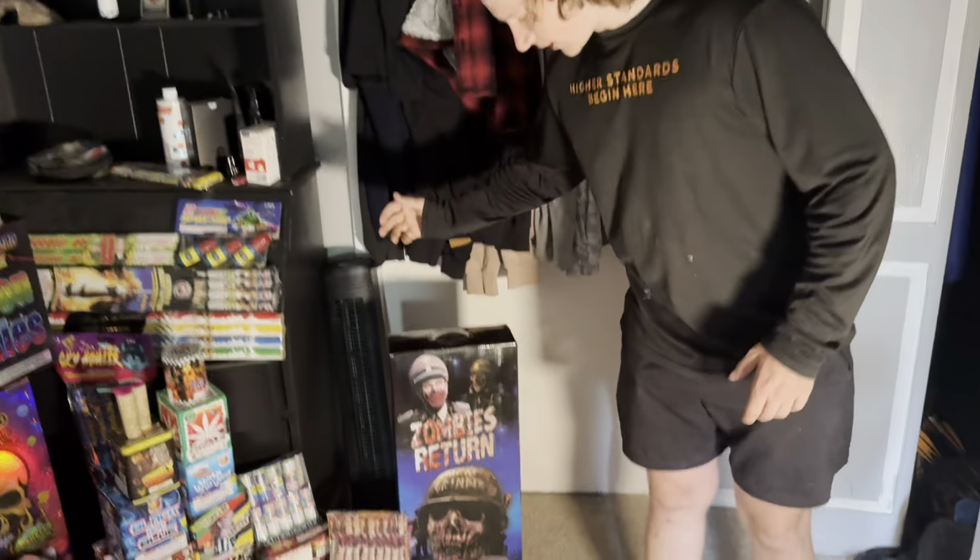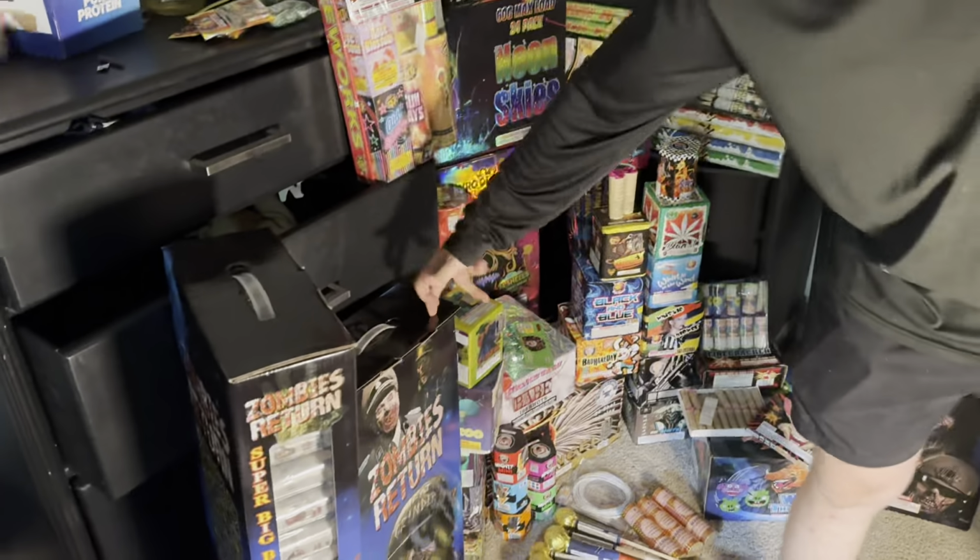All right, last but definitely not least, as you can see down here, we've got 1, we've got 2, and we've got 3 boxes of these Zombie Return salutes. Got a whole case. We went through one box last year. We didn't need to buy any salutes this year, which was nice. Definitely saves a lot of money.